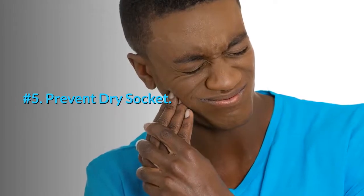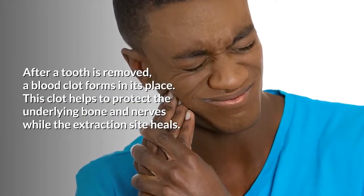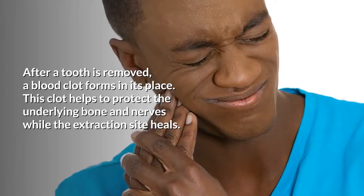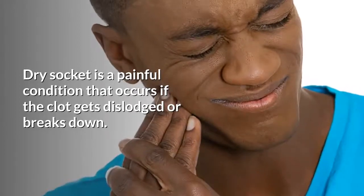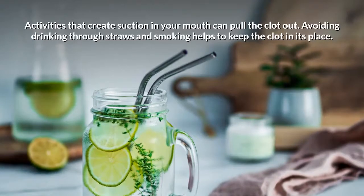Number 5. Prevent dry socket. After a tooth is removed, a blood clot forms in its place. This clot helps to protect the underlying bone and nerves while the extraction site heals. Dry socket is a painful condition that occurs if the clot gets dislodged or breaks down.